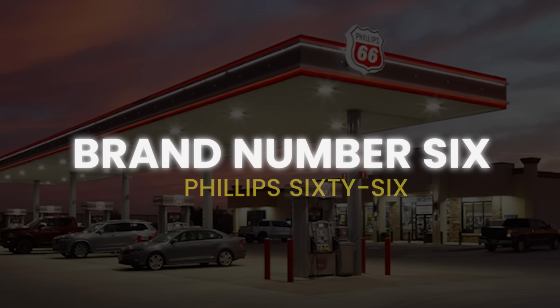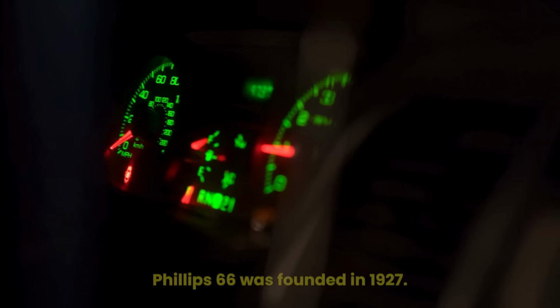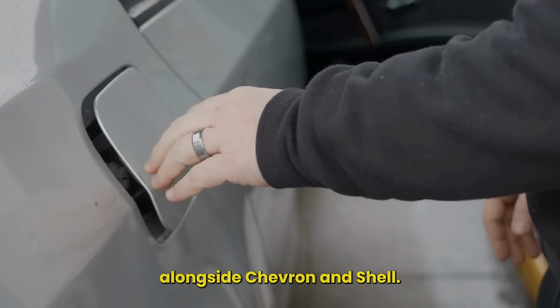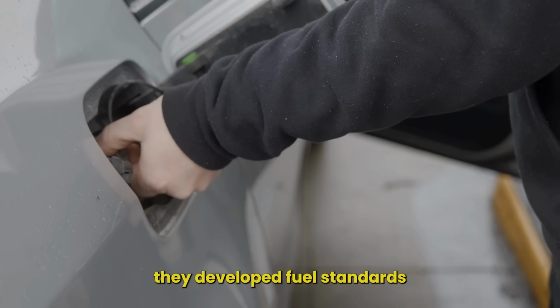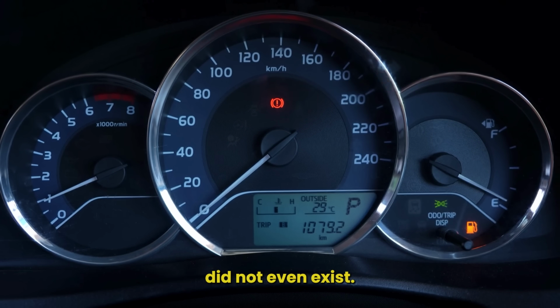Brand number 6, Phillips 66. Phillips 66 was founded in 1927. They were one of the original top-tier founding members in 2004 alongside Chevron and Shell, nearly 100 years of fuel experience. They developed fuel standards when most modern fuel additives did not even exist.